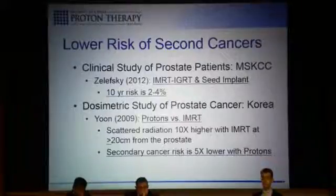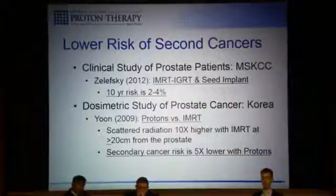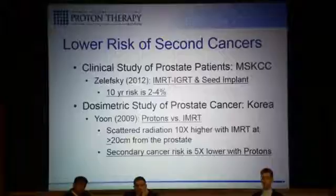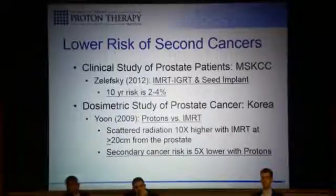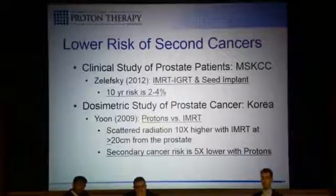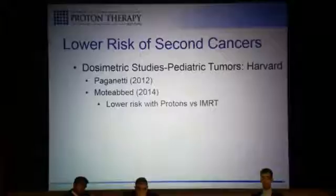There is also a dosimetric study from the National Cancer Institute of Korea, published in 2009, comparing protons to IMRT, and they found that the risk of secondary cancer is reduced 5 times lower with protons than with IMRT, again, because that radiation dose is more confined and is exposing fewer normal tissues to that potential complication. There's also 2 dosimetric studies from Harvard in pediatric tumors looking at this very same issue. How likely is it that you're going to wind up with secondary malignancies down the road? And both of those concluded that the risk was significantly lower with protons than with IMRT.